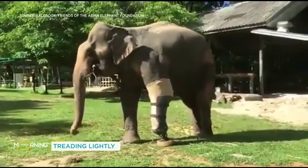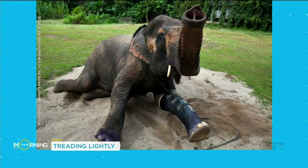She is not the only one, you guys. This is the most incredible thing. There is a second elephant. This is Motala. Oh. She also has a prosthetic leg. She looks so happy. Yeah, she does. And the experts at this foundation say that these two elephants, you'd never know that they have prosthetic legs.